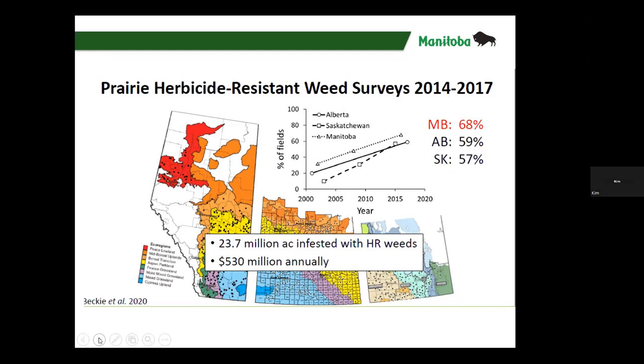And those lines increase quite steadily there. Even if we were to slow down the rate of herbicide resistance, we could kind of flatten that line off, but that line is not going back down. We are not going to get rid of the herbicide resistant weeds that we have already. We are going to deal with them. And the whole point of this is to try to not get that many more.